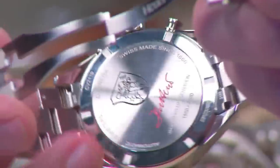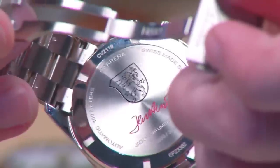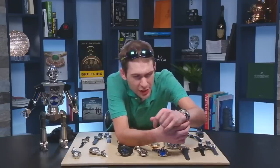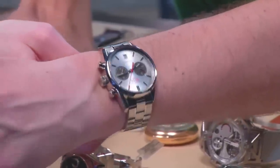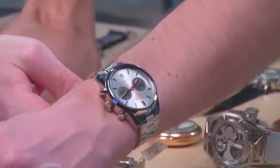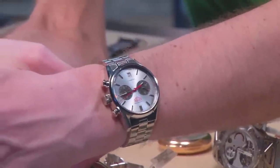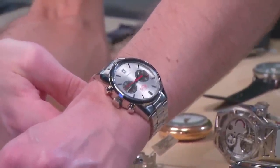3,000 pieces for 2012 to mark Jack's 80th birthday. You can see the family coat of arms as well as his red lacquered signature. Now, this is a Carrera that is genuinely considered to be a motorsport inflected watch. It is truly that, with the chronograph, the tachymeter, and Heuer's real history of timing motorsports events prior to the Tag Heuer era. So the watch is authentic in that respect, but it's also 100 meters water resistant, so it's swimmable.